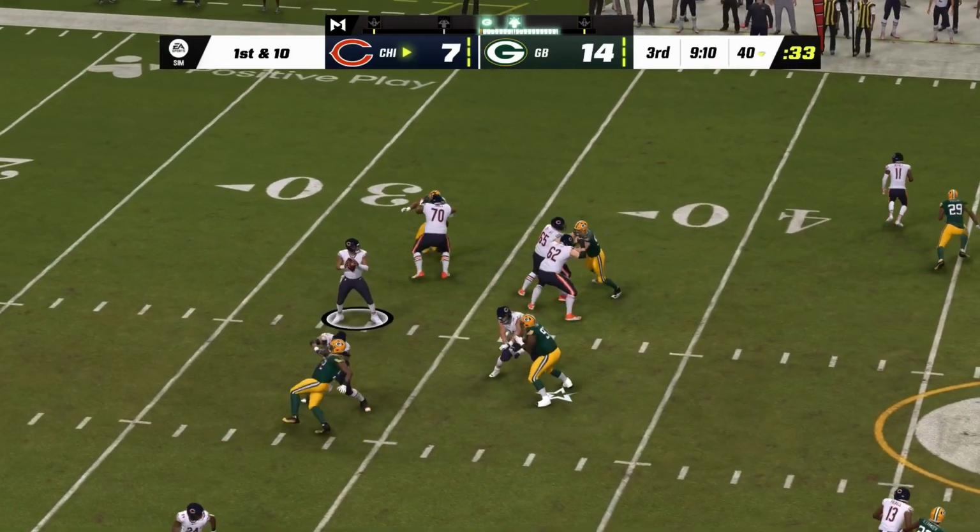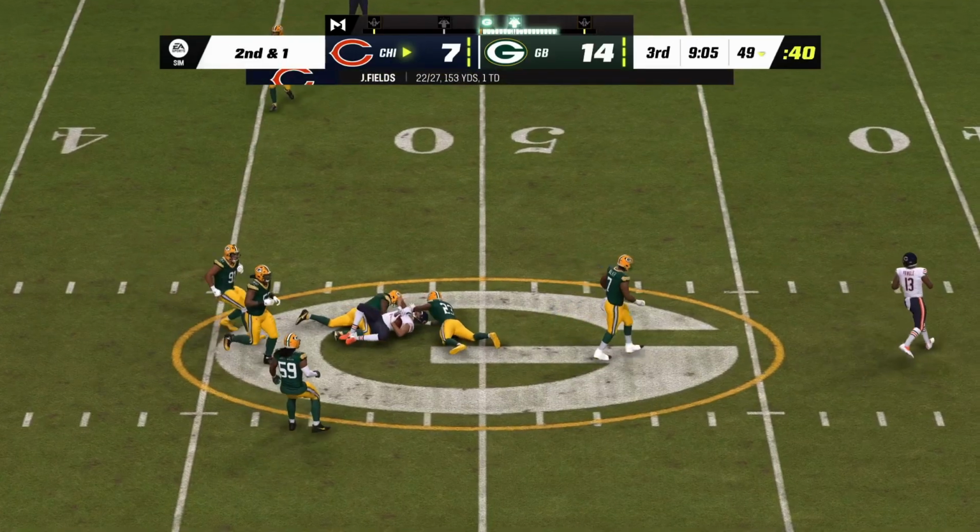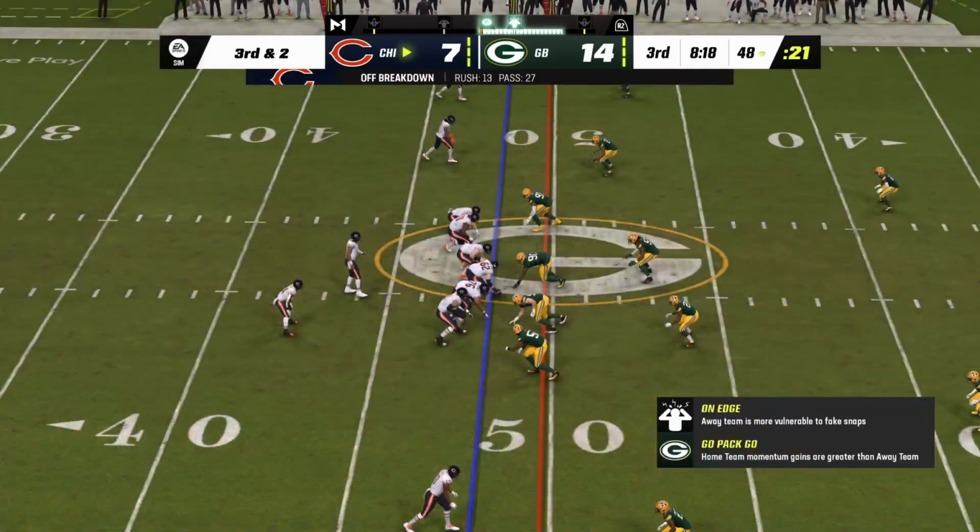On 1st and 10, here's Fields. They'll get this complete to the Notre Dame man, Equanimeous St. Brown. That trend is continuing here.